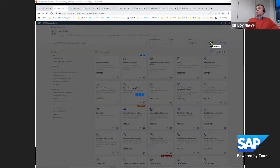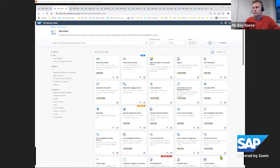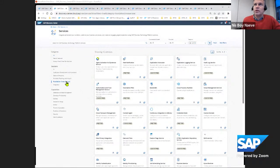And here there's, I think, a pretty nice feature: you can not only select the regions by name, but we also have this map view, where in one view you see where the data centers are available, where SAP BTP services can be consumed. From there you could pick a specific data center, which also later helps you fulfill your legal requirements.